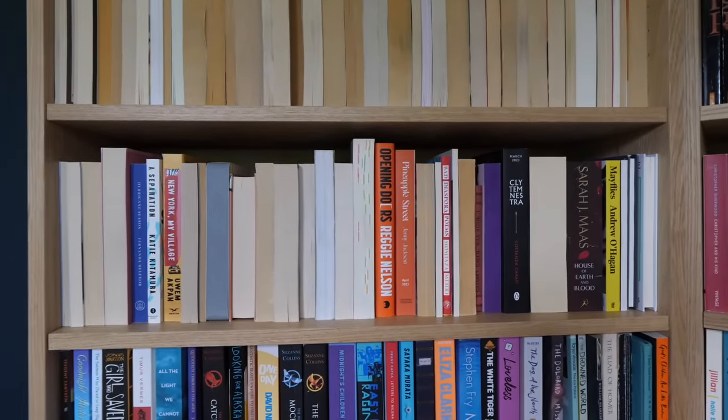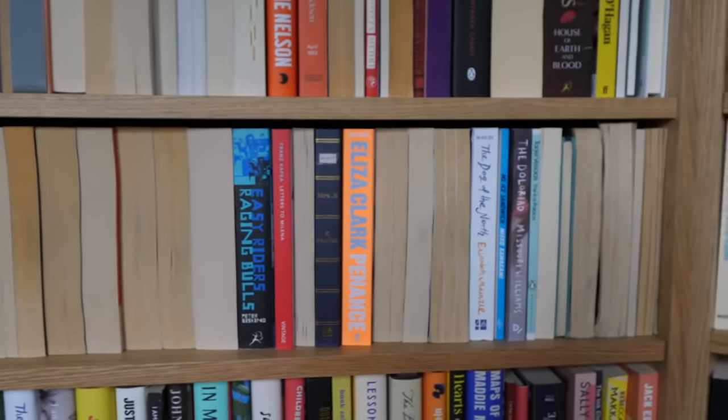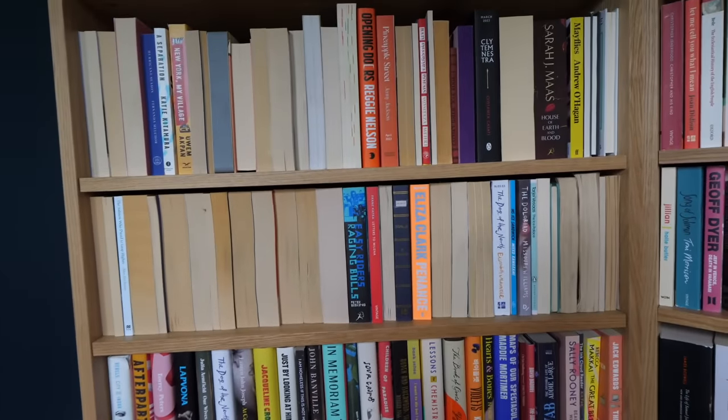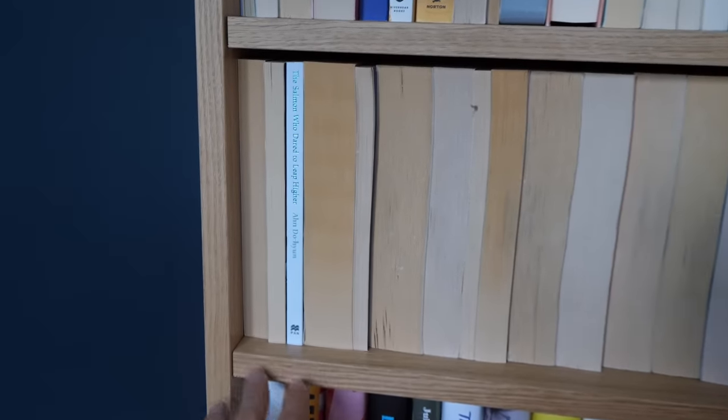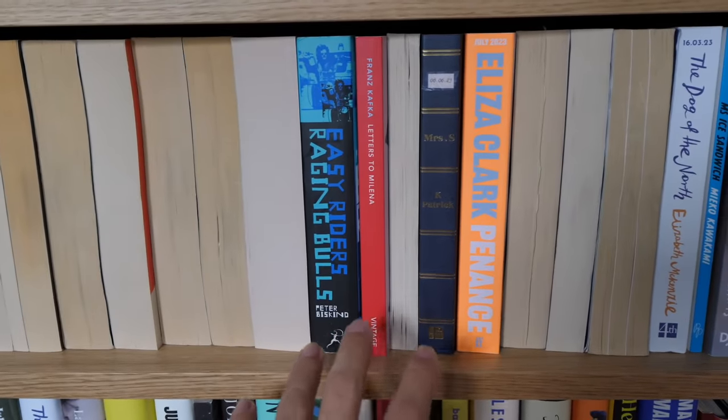10 are unread. Next up, 32 books on this shelf, so they must be getting longer as we go down, and 9 that I haven't yet read. We have The Salmon Who Dared Sleep Higher. I've had this book for so many years, it's actually inexcusable that I haven't read it yet. These books I just bought, so I think I can let myself off.